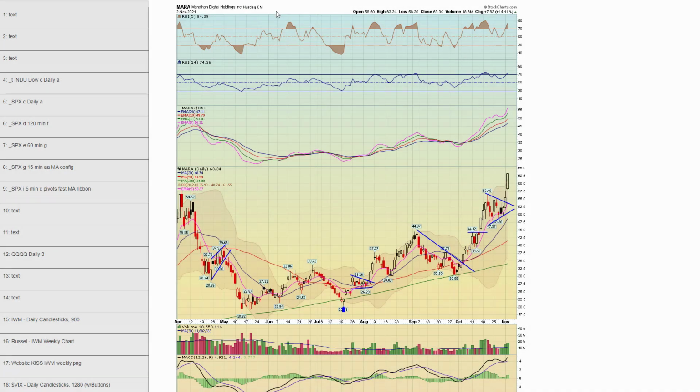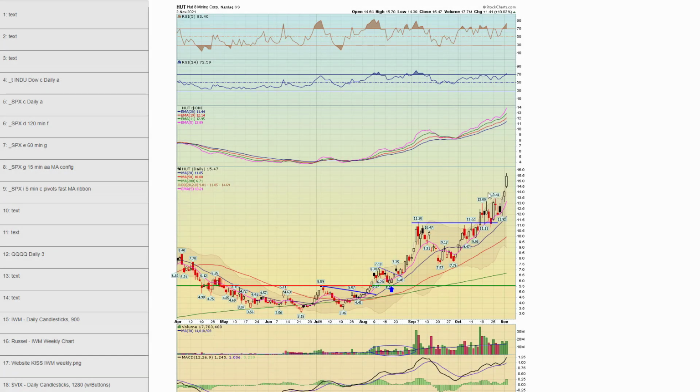Next. Chart 40, Hut. Another one, also a big move. This has also been a great trader. I identified it back here in July, August, and that was a great area, coming out of a base. And it had another breakout back here. All right, moving on.